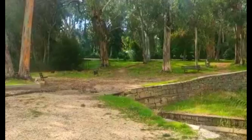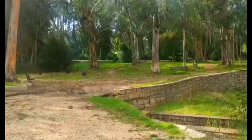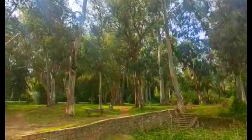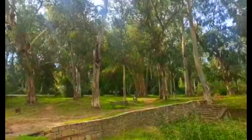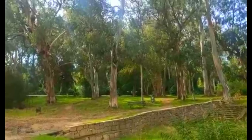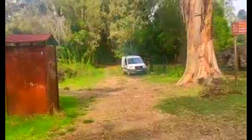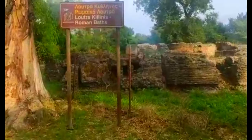Kalimera, yasas. So that's the new spot. Old Roman baths. The trees here were planted in 1890, so over 100 years ago, and they keep the insects away from that place. That's the eucalyptus or whatever it's called. And that's a really old piece of building.